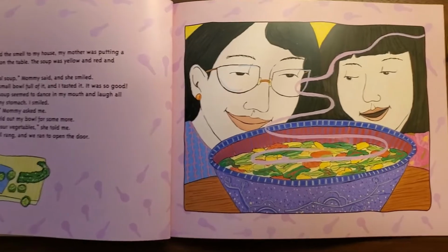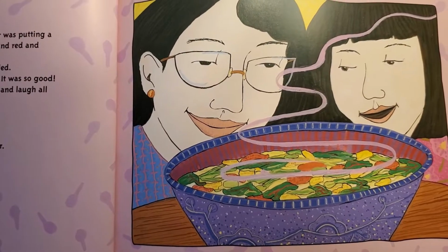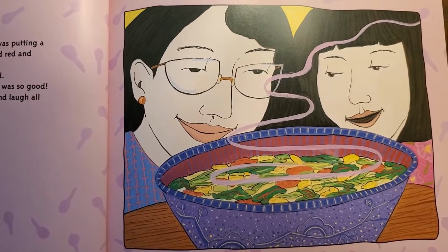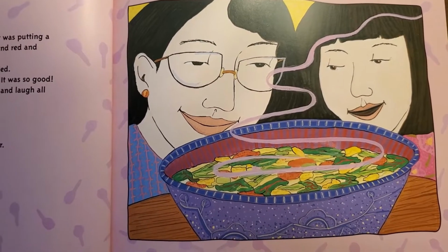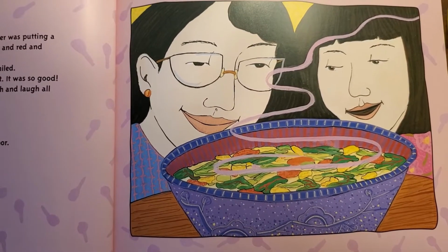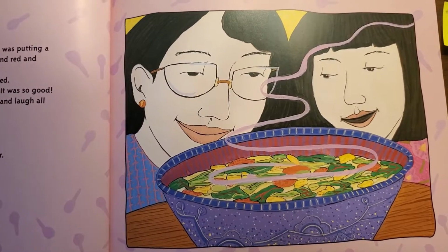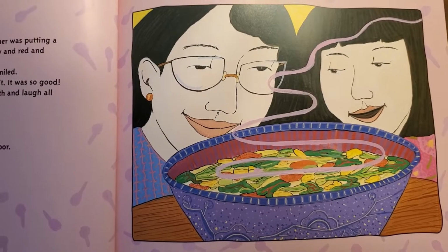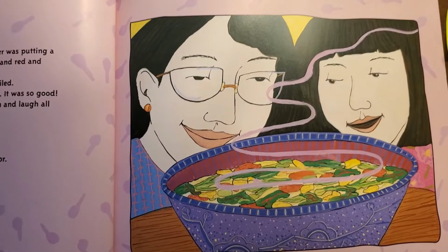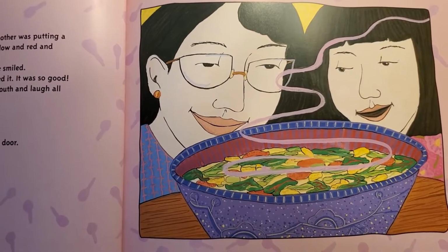When I followed the smell to my house, my mother was putting a big bowl of soup on the table. The soup was yellow and red and green and pink. "This is a special soup," Mom said, and she smiled. She gave me a small bowl full of it, and I tasted it. It was so good. The flavors of the soup seemed to dance in my mouth and laugh all the way down to my stomach. I smiled. "Do you like it?" my mom asked. I nodded and held out my bowl for some more. "It's made from our vegetables," she told me.